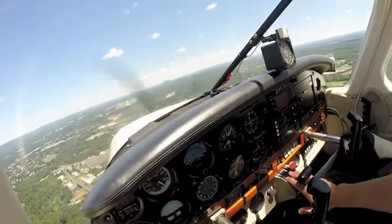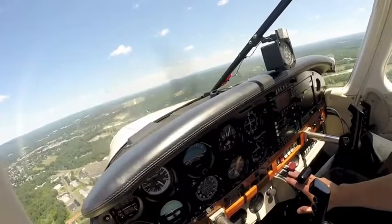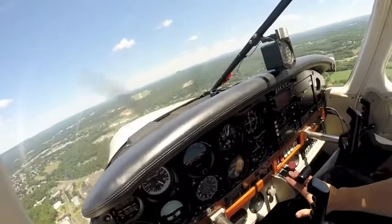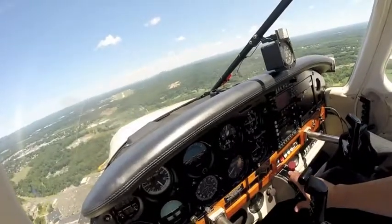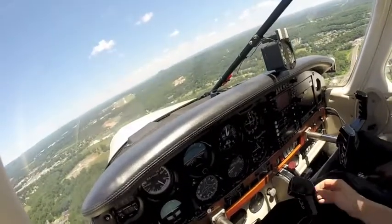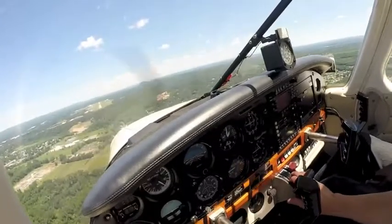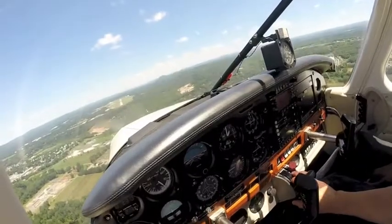Westfield Tower, Warrior 2476 Mike is 2 mile straight in for runway 2. 476 Mike, runway 2, clear for low approach. Clear for low approach, 2476 Mike, thanks. Alright, you can go ahead and put flaps in. Reduce power a little bit. Oh, look at that, wind is trying to take you away. Yep.